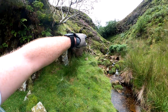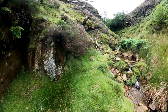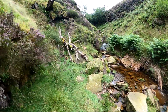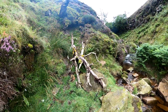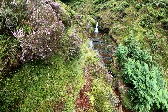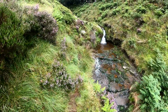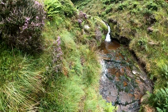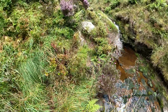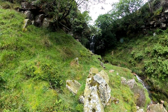I said there used to be a tree to scramble over. That looks substantially less than it used to be. Rotted away, I guess, or carried off downstream. Trick is to be careful with your footing on this bit, and hope there's some footing under you. And don't grab a nettle to catch yourself in. And there we are.